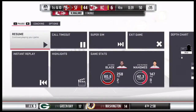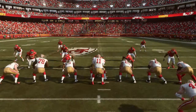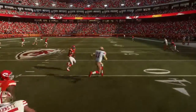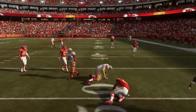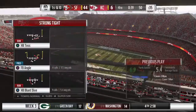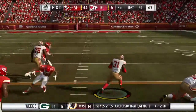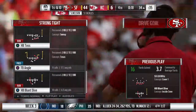12 yards, first down. Back-to-back good plays have them on the move on first down. And they'll go ground game here with a tailback. And he's corralled, but not before getting it inside the 35. Another nice gain, 16 yards there and a first down again.